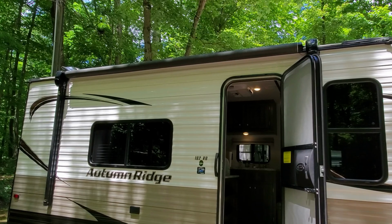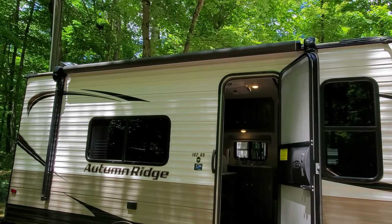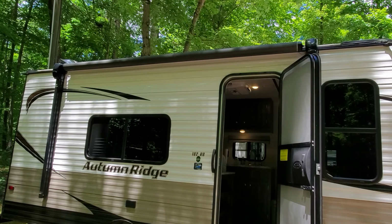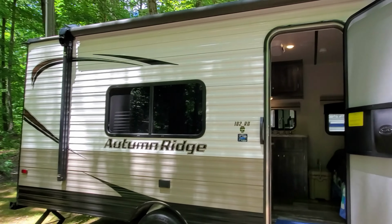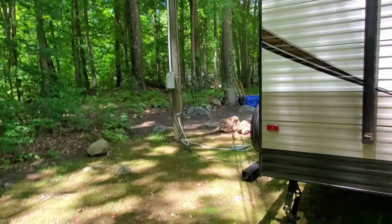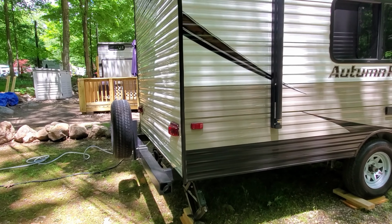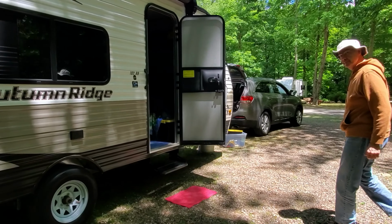Outside, we have a really nice awning, and at night there's LED strip lights underneath it, and it's really bright. It's actually quite nice. We used it last night. So that's what's there. We have standard hookups for water and electricity, our spare tire. We also have a solar hookup, which is really great.